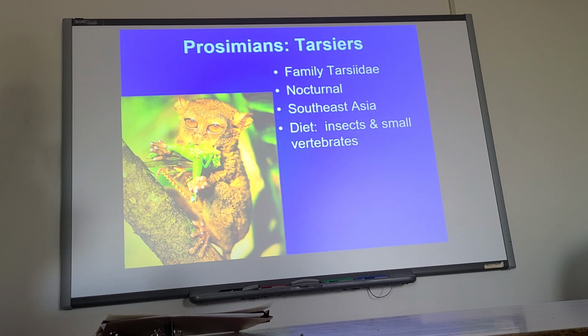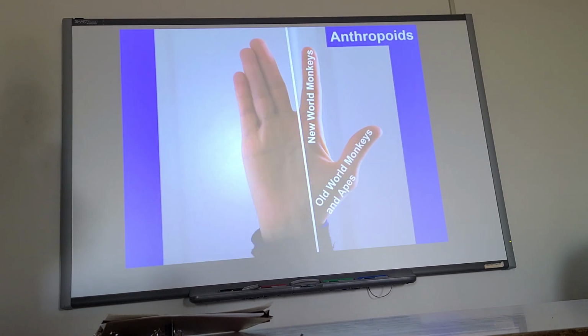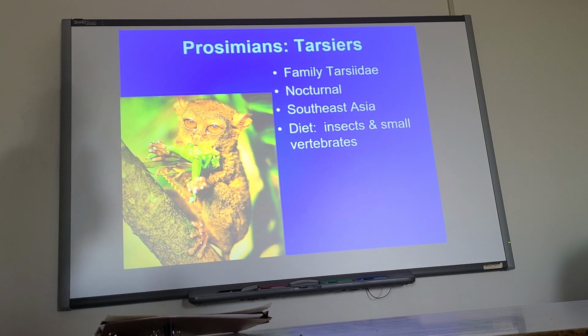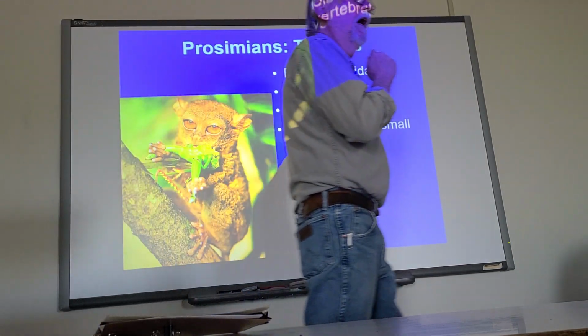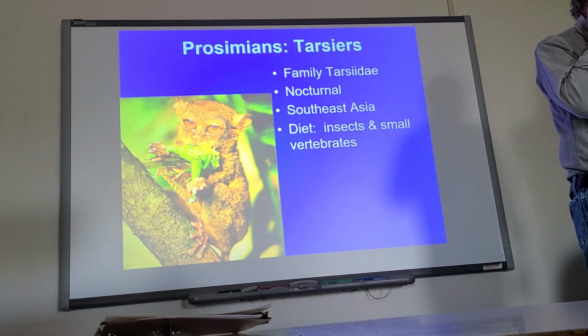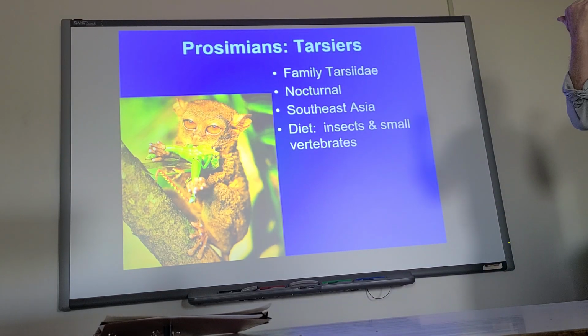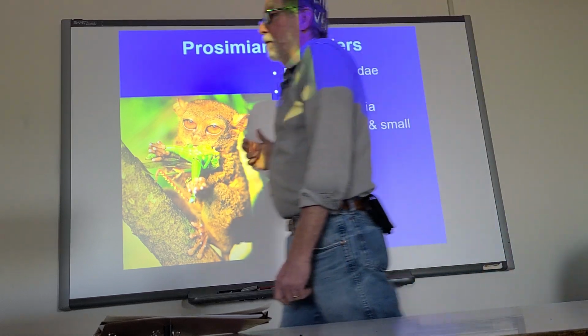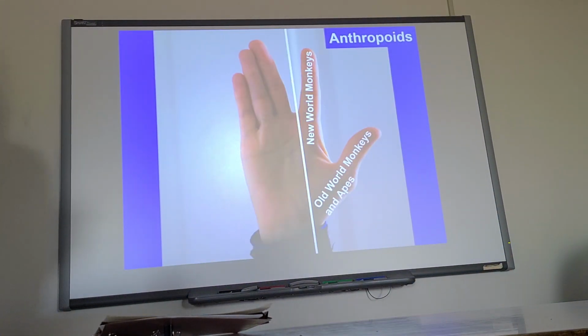Look like any character you've ever seen? Mort from Madagascar. Huh? Mort from Madagascar. Oh, I haven't seen that one from Madagascar yet. I must have taken this slide out. How about Gollum from Lord of the Rings? That's who he was modeled off of.